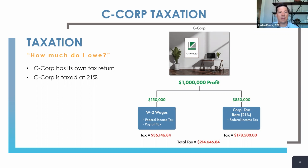So in my example there, if a company has $1 million of profits, and what I mean by $1 million of profits, I'm including the owner's wages. So maybe the owner is paid out $150,000 on a W-2. That's $36,000 in taxes. However, the rest of the income from the C corporation is only taxed at 21%. So the difference, $850,000, is only taxed at 21%. So what that means is you're paying significantly less in taxes through a C corporation.